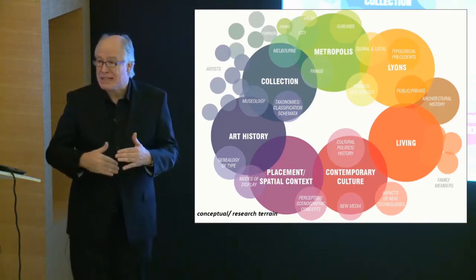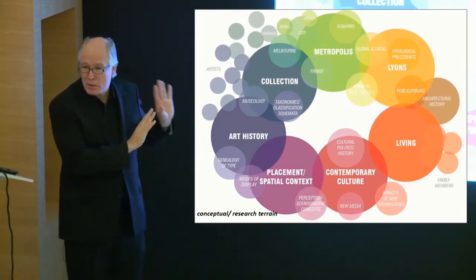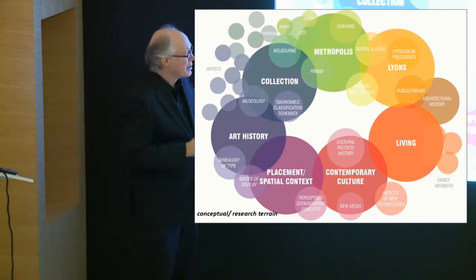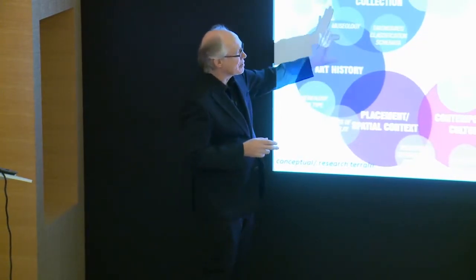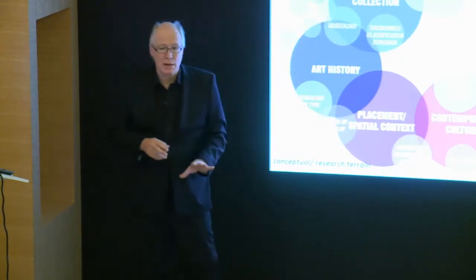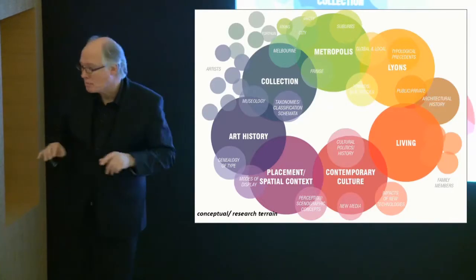But tonight I want to go a little deeper than that, beyond describing the architecture of the building, and this is not meant to put you off, and it's not going to be a 3-hour lecture, but this is simply to show you some of the conceptual and research terrain that informed this project over a 5 or 6 year period. Things from art history through to architectural history, the idea of the collection, its connection to the city, and so on. And this diagram isn't meant to say that these are all connected. These research terrains were in fact quite separate.